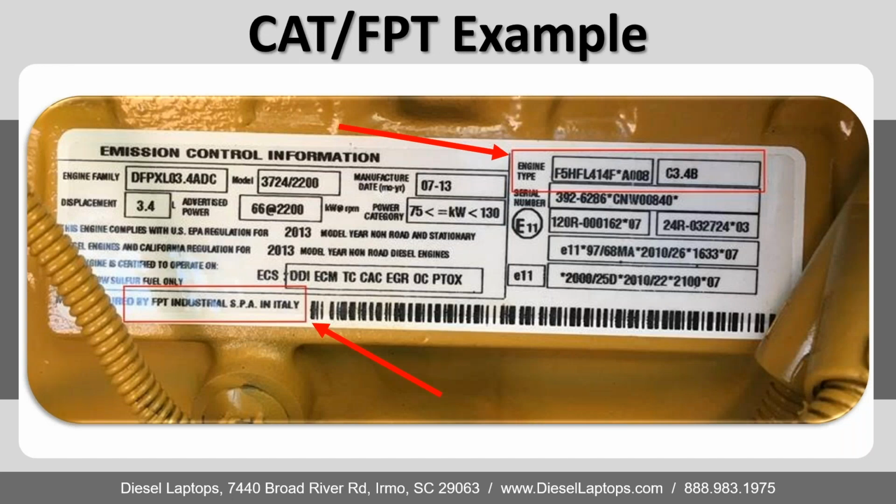So here's the example I was telling you about. Again, my family owns Caterpillar equipment, and I've been a Cat fan for a long time. Here's the perfect example. You'll see in the upper right corner the Cat model engine, the C3.4B. There's the engine model. It's painted yellow and has all these things on it. But in the fine print in the lower left, it says manufactured by FPT Industrial S.p.A. in Italy. So it is quite common.